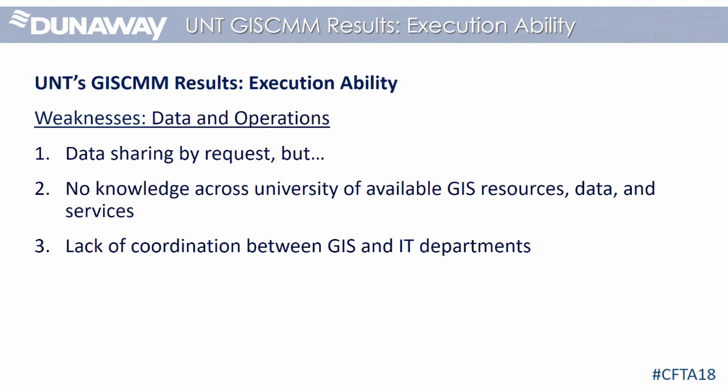Data sharing by request. Again, people really don't know where we are, who we are, or what we do. We've been trying to create infographics and hang those around campus to kind of give people an idea, hey, we're GIS, we make maps, among other things. Come see us, we're more than happy to help you. Again, lack of coordination between GIS and IT. I think that's kind of a universal problem for everybody.